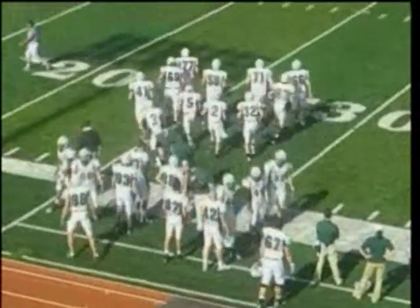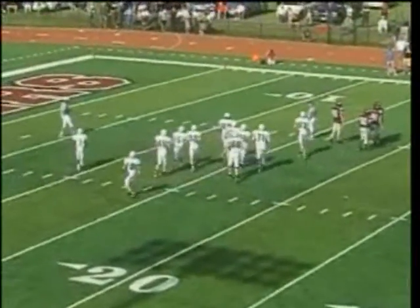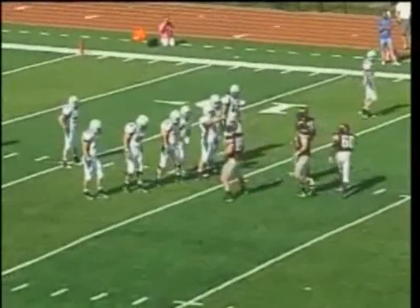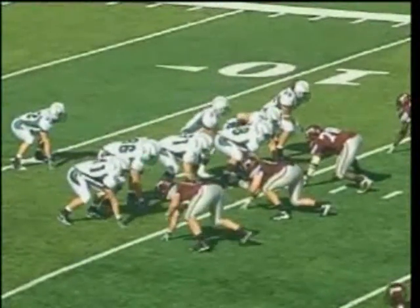So Dartmouth needs a big drive here. Plenty of time, 7 minutes, 20 seconds to go. They trail by seven. They've moved the ball well all day long. They've got 400 yards in total offense, 408 yards. That's terrific. 6.9 yards per play. But now they need to convert one of these to get back in the game.